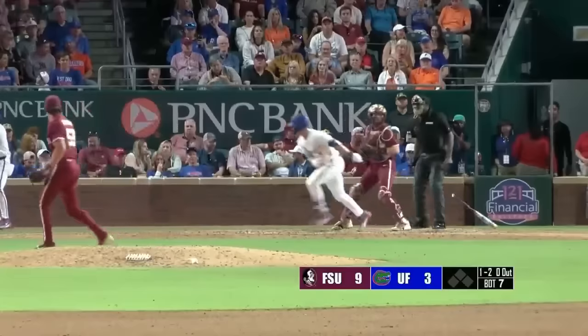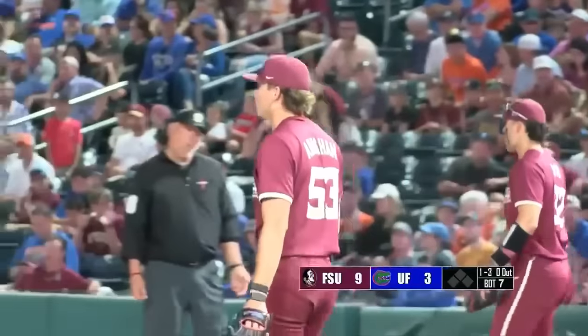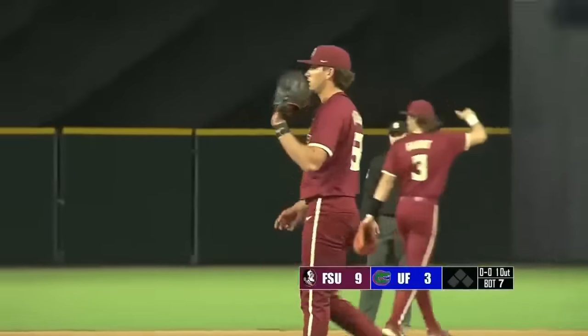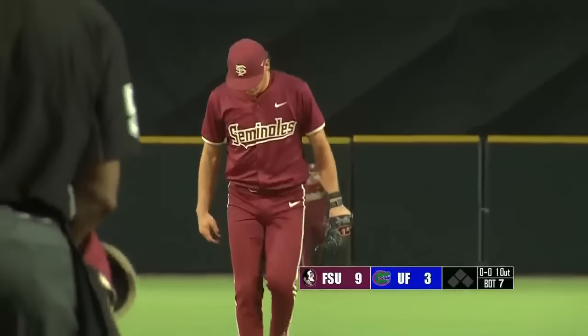Pitch to Curlin in the dirt, swing and a miss. Dug out by West, down on strikes is Cade Curlin. He's 0 for 3. Make it 5 strikeouts now for John Abraham. Yeah, so now every Gator has struck out except for Colby Shelton at the top of the order.